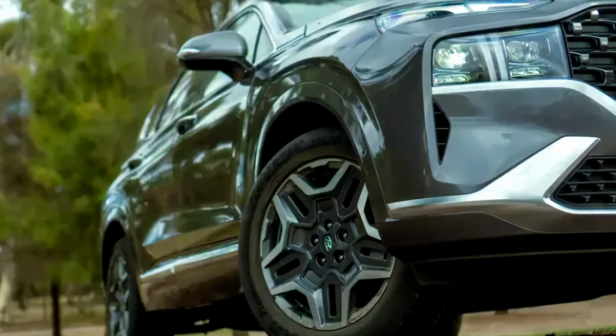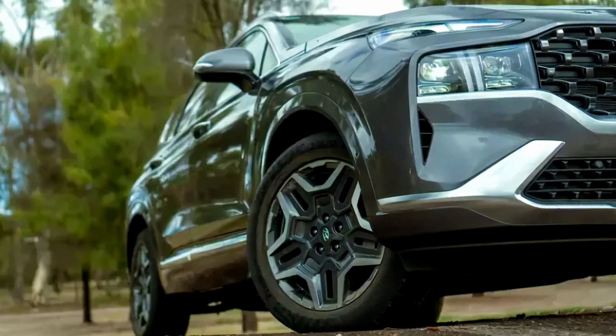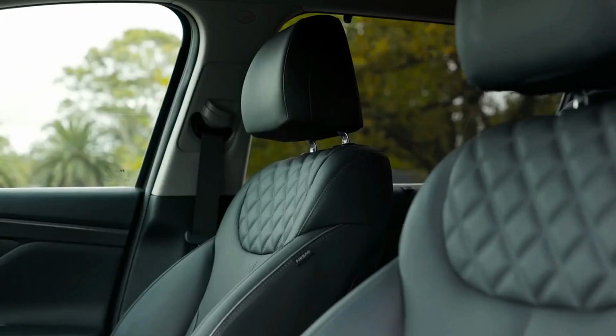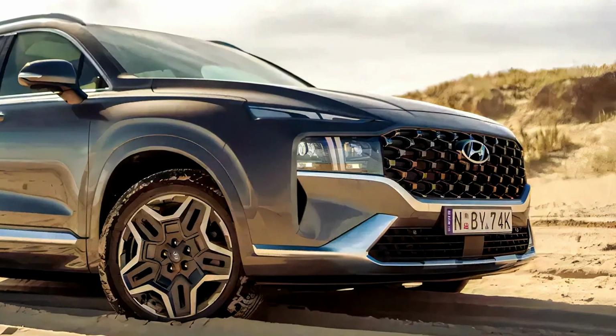The 2023 Hyundai Santa Fe Hybrid is a mid-sized SUV designed for family hauling and competes with the Toyota Highlander and Subaru Ascent. Its exterior design showcases a sleek and modern aesthetic, although it lacks some of the bold design choices seen in other Hyundai models.